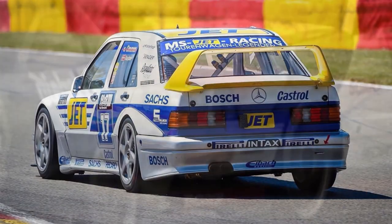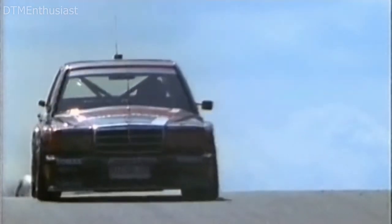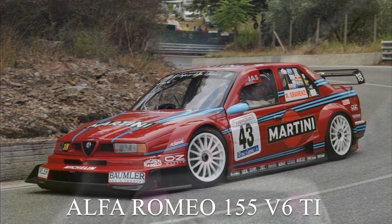The 190e became the new champ for the following years of 1991 till 1995, but they too took a loss in 1993 when the Italians came in first with their Alfa Romeo 155, which was powered by a V6 and all-wheel drive.